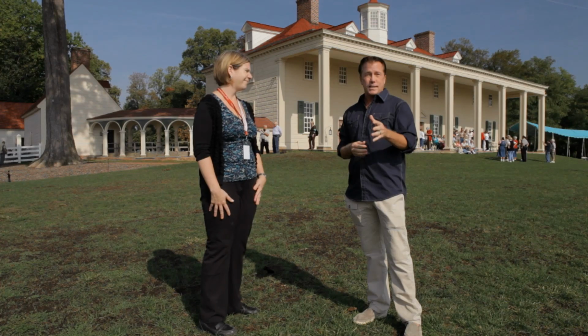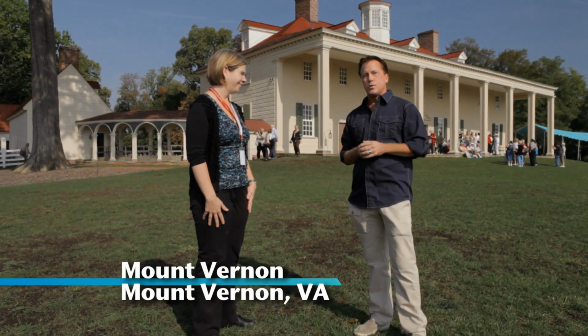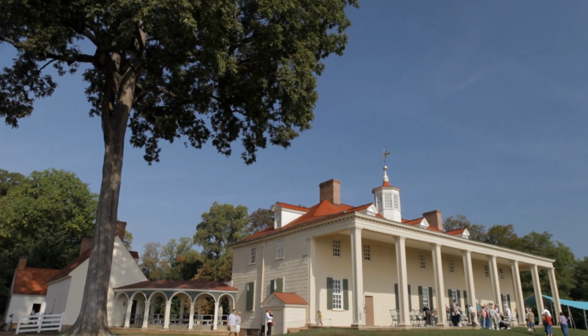No trip to the Washington, D.C. area would be complete without a visit to one of the most famous homes in America, George Washington's Mount Vernon. George Washington inherited the house from his half-brother Lawrence, and really this became his living biography. He added onto the house over the course of the 47 years that he lived here. This was his home, this was his land.